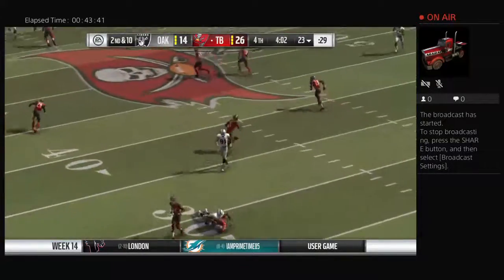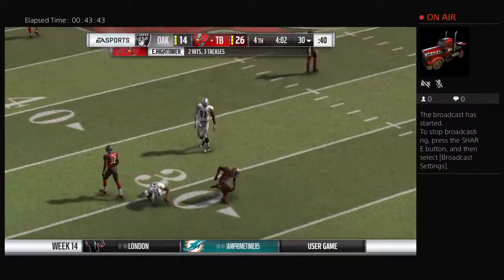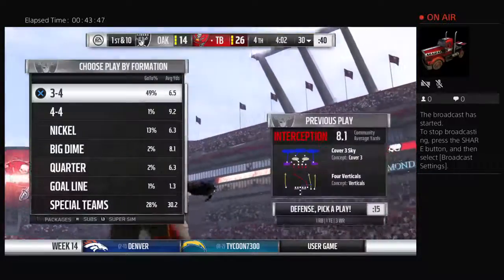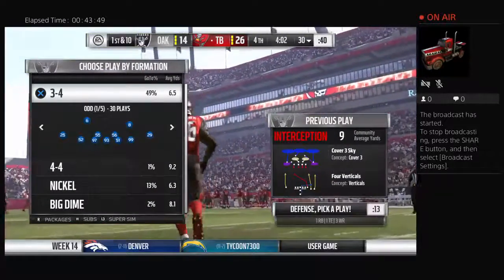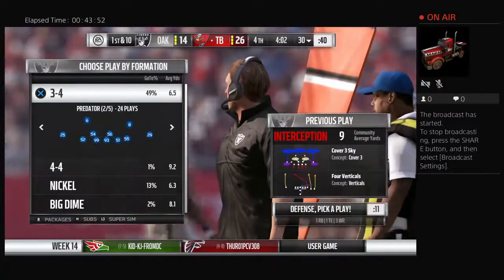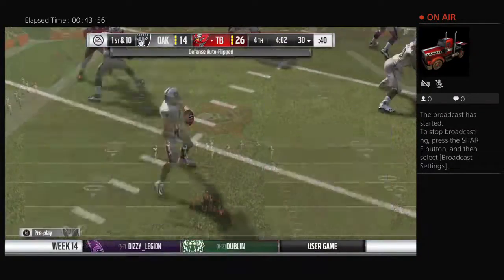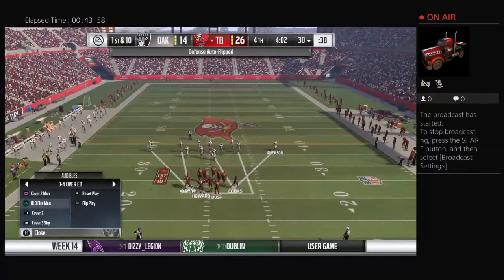Into a double team, and it's intercepted. A great read, and it's picked off. And his guys will take over at the 30-yard line. Partner, we always talk about possessions being at a premium in these games, and now in this situation, throwing an interception here when you have to claw your way back in, that one's going to hurt, and in a big way.